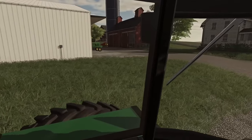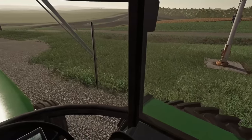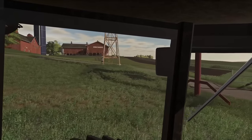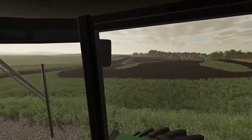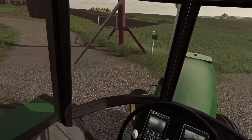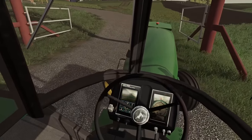Last thing we need to do is pull around back, fill up with liquid fertilizer. We're ready to rock and roll. So we're going to pull in, and we're going to get this side of the field completely done. And then we're going to work over here and get all of our ground over here done. Hopefully we can get it all done today. I don't know if that's going to be possible, though.